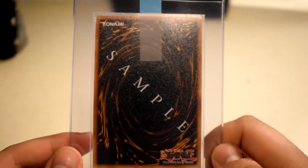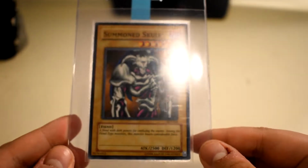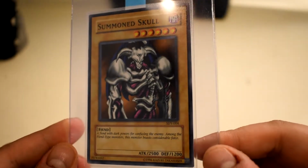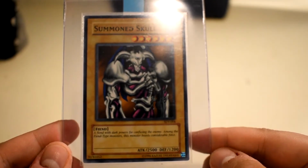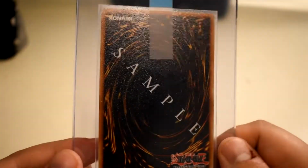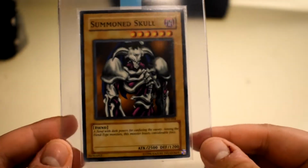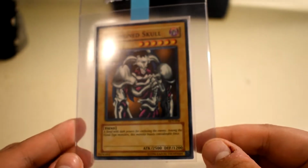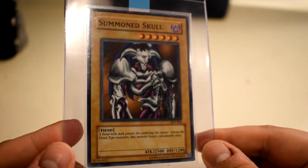Okay, so this is one of the cooler cards I own. So kind of spoiled it right there, but this is a sample summon skull. For those of you that don't know what it is, these were the cards they would send out to card shops way back when the card game was first announced, so they could advertise what the cards would look like and that kind of stuff. I got this for really cheap because one of the corners is damaged, but that's okay. I'm gonna just get it slabbed, and it's just gonna be in my collection for as long as it can remain there, or if I get like some crazy offer.